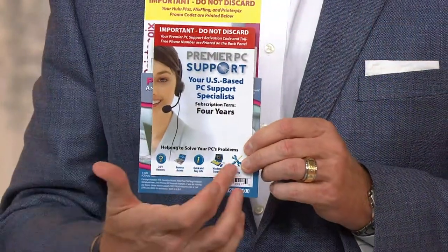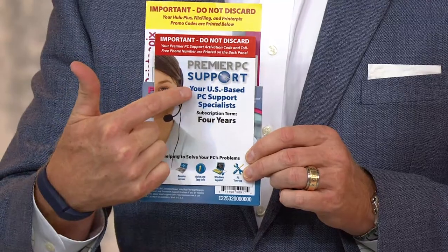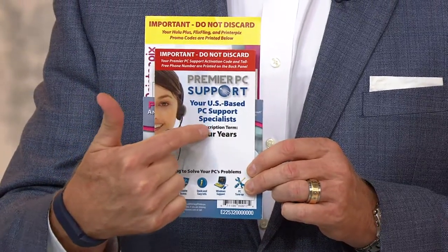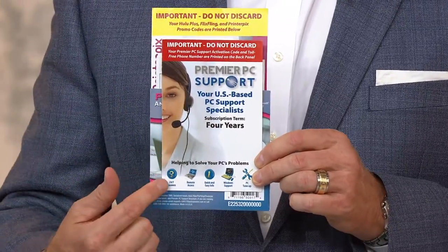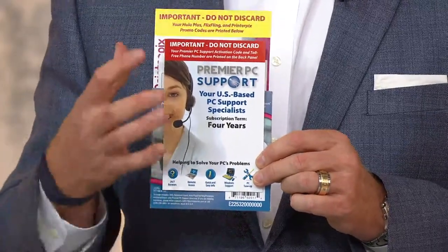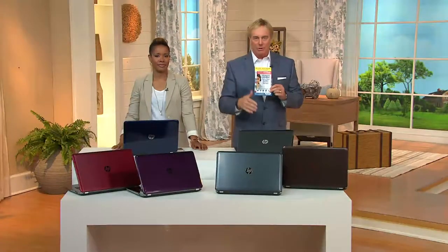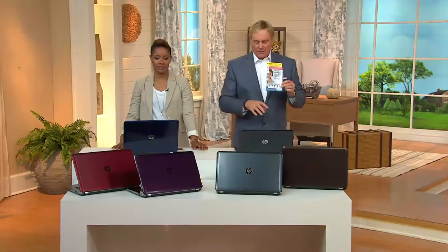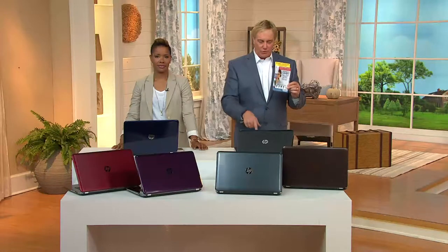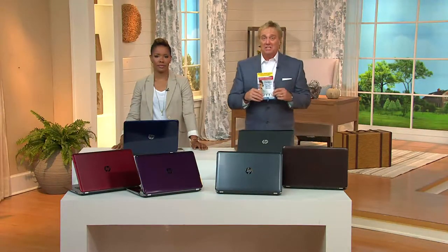This doesn't say computers for dummies, but what it is, I don't know if you're watching your screen right now, it's Premier PC Support, your U.S.-based PC support specialist for 4 full years. They can tune up your computer for you, remotely. You don't have to send it to them. They can log on to your own computer remotely if you want them to. You can ask them any question you want 24 hours a day.